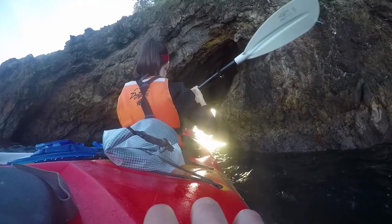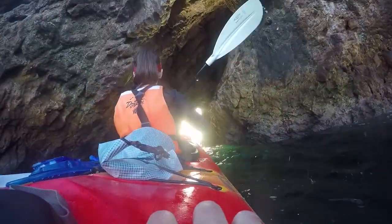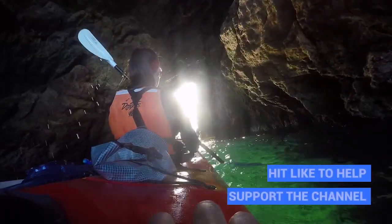We also got to go through a few caves, which was really cool. I'd never been through a cave while kayaking before, and it was quite impressive because you still have the wave.